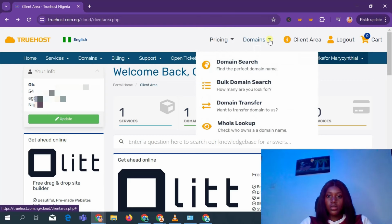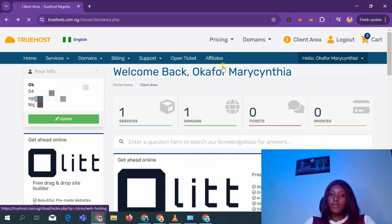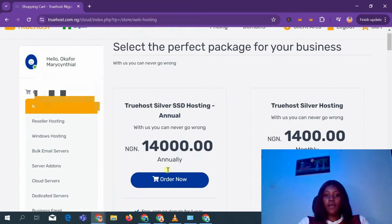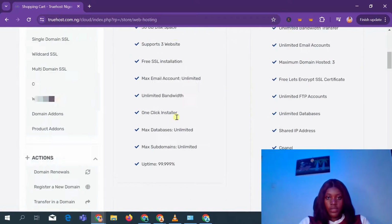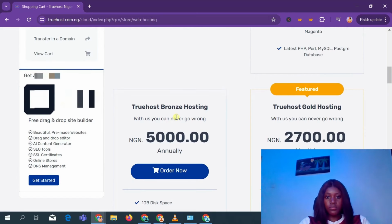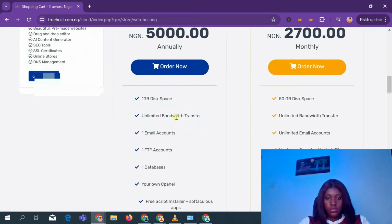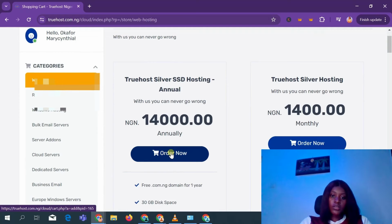Let me check something here. Okay, click on pricing and you select web hosting. When you select web hosting, you're going to be seeing 1,400 naira monthly, 14,000 naira yearly, right? So you just click on this TrueHost Silver SSD hosting annual 14,000 naira. You just click on it, right? Click on order now.